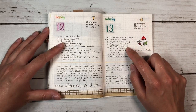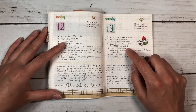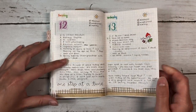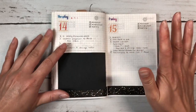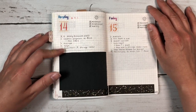On this day, I had bought tickets to go to Planners Gonna Plan Canada in September, and that was canceled, so I just made a note of that. I'm disappointed, of course, but I recognize that it's definitely the right and safest decision, and hopefully in 2021, we'll have the chance to try again.